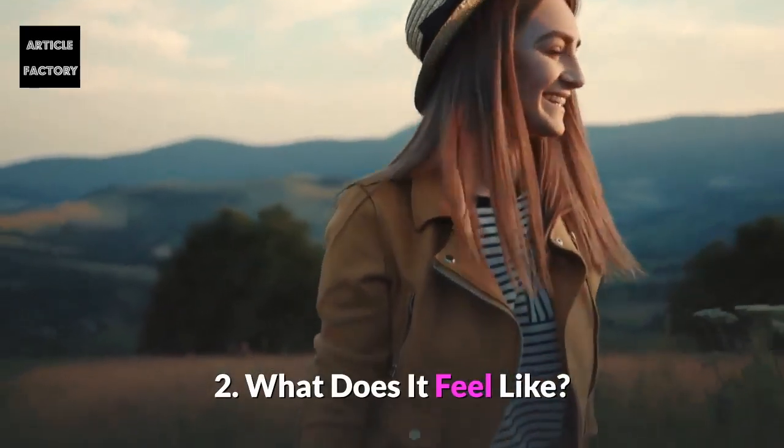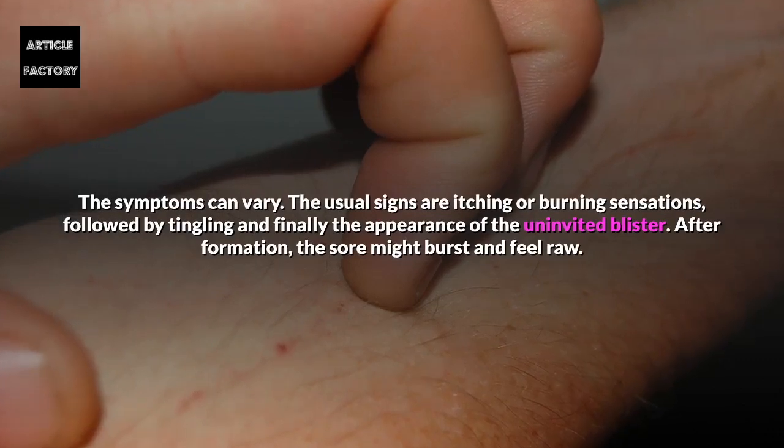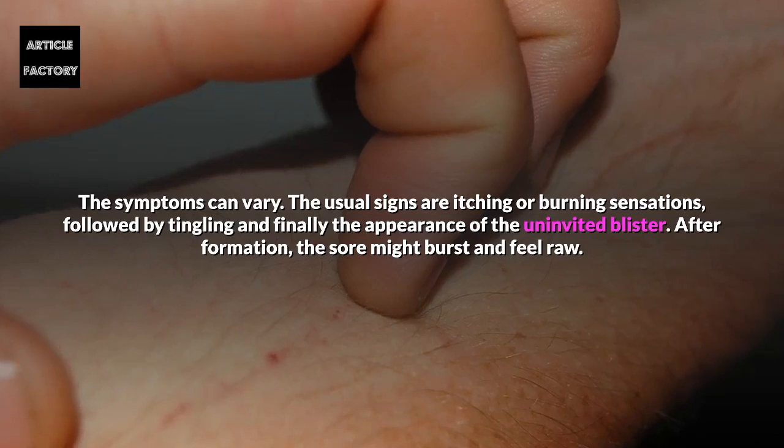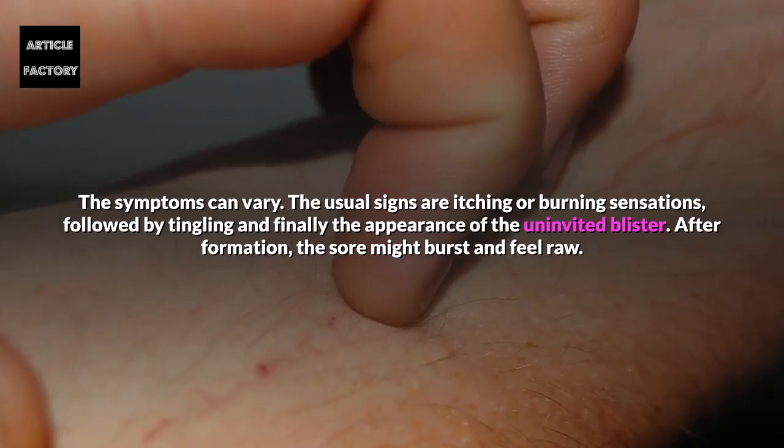2. What does it feel like? The symptoms can vary. The usual signs are itching or burning sensations, followed by tingling and finally the appearance of the uninvited blister. After formation, the sore might burst and feel raw.